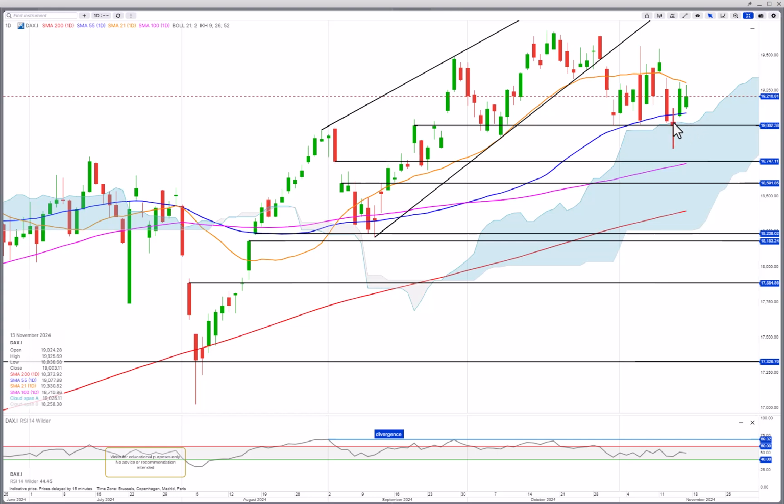It closed just above here the other day, last week, and that is key for the DAX to either stay bullish or confirm a bearish trend.